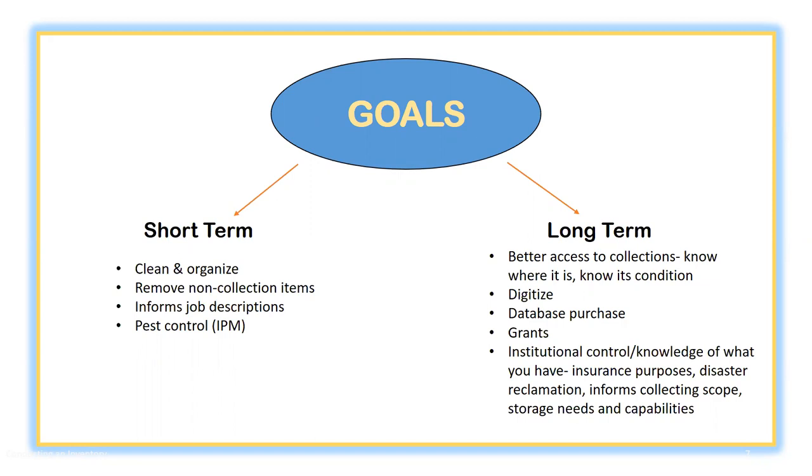An inventory can be useful for grant applications where you can utilize the information learned about the collection. As an example, my organization used the information gleaned from the inventory to advocate for a new collection storage space, a new cloud-hosted database, and grants for things like taking part in the FAIC CAP program.